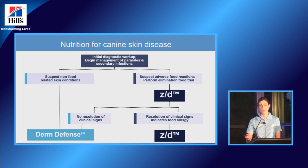Earlier this year, we also added a bit more fibre to the diet to help with digestive health and promote a healthy microbiota. We often recommend this diet for patients with inflammatory bowel disease, and some patients with atopic dermatitis may have some GI signs as well, so we felt it necessary to improve in this area as well.